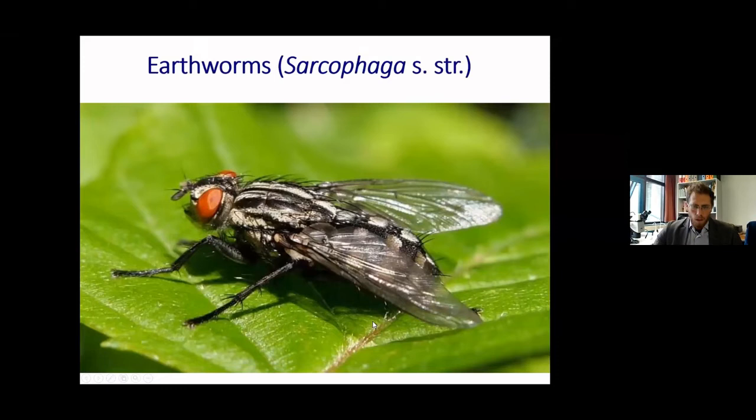Another example is feeding on earthworms. That's a case where we're not sure whether we can define them as parasitoids or predators. Within the genus Sarcophaga, there are a few extremely common species, particularly in Europe. There are three such species in the UK, which are in the subgenus Sarcophaga sensu stricto. If you look at the literature, they're mostly said to feed on earthworms. Although there are some records also from moth pupae.